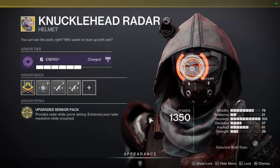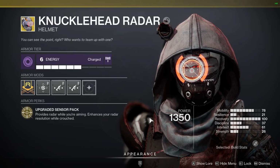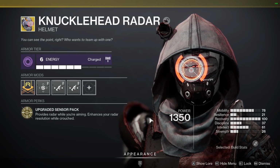Knucklehead Radar has upgraded sensor pack, so that provides radar while you're aiming, and you also get enhanced radar resolution while crouched. All amazing things to have. The more you can use your radar, the better of a player you're probably going to be, and an enhanced radar is something I really like.